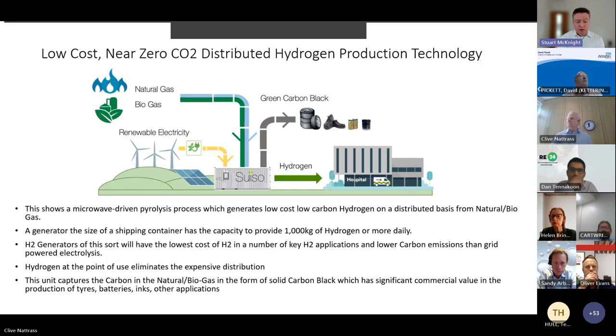What the system will effectively look like is a system which takes at one end, if we call it that, natural gas or biogas. Electricity goes in there too, and the outputs are hydrogen and green carbon black. Swezo uses a microwave pyrolysis process, but there are other processes. All have relative advantages and disadvantages in certain applications.